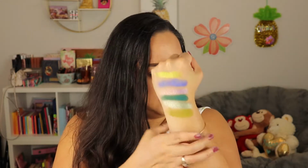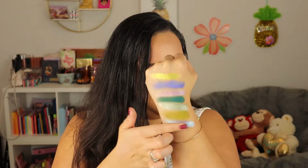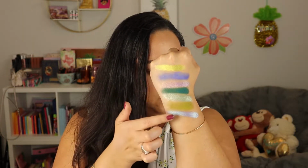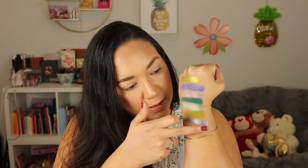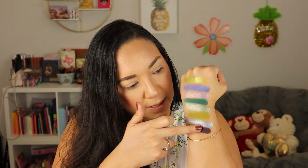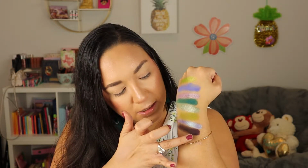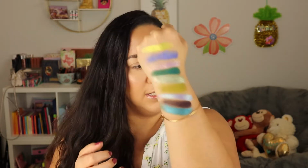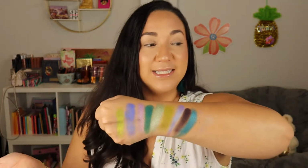So let's go with Zero. Ooh, that is a beautiful lavender shade. See how this one is maybe more blue tone and that one's more pink? Very pretty. Then there's Dairy, which is that blackened purple matte. And then the last one is Grim, which is that teal metallic shade. Those are really pretty shades. Let me get close so you guys can see it.